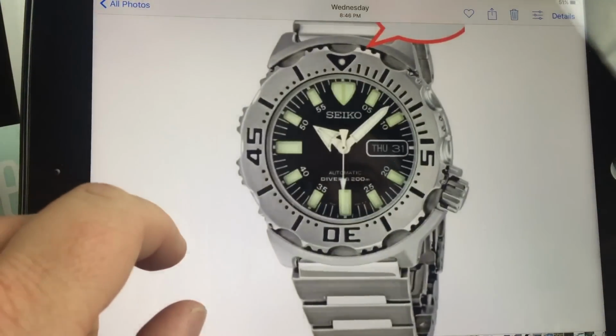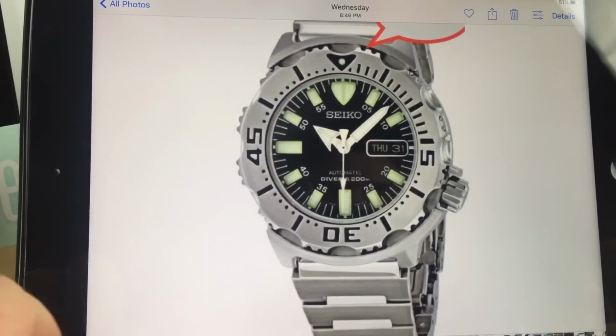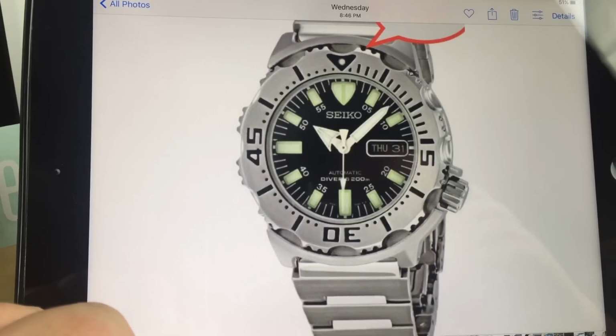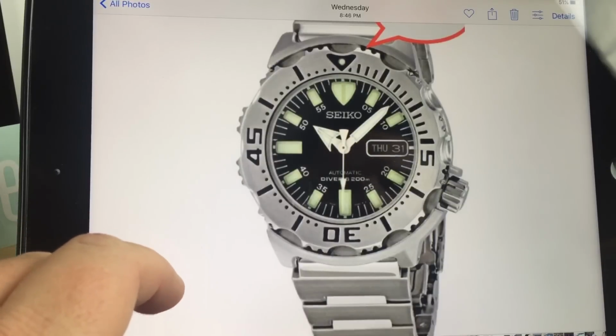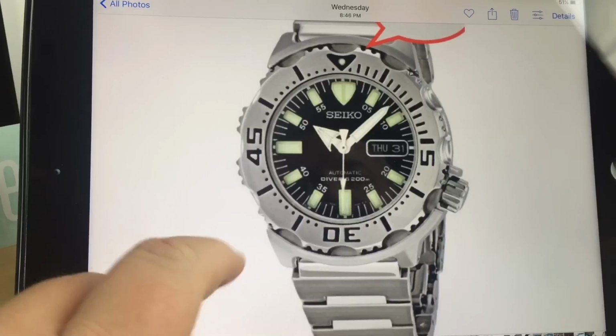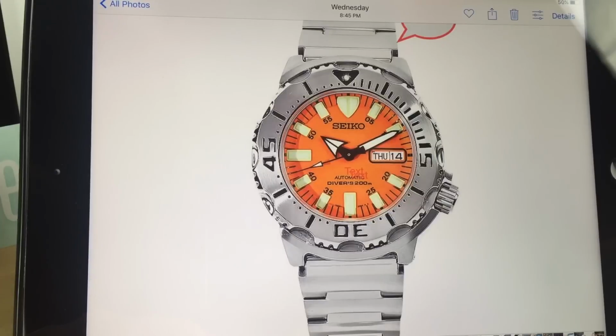But okay, this is the SKX 779. This is the first generation one. These are kind of hard to find, and the prices are going up on them. I'm not drawn to this one too much because I'm not a huge fan of the 7S movement. I know it's a solid movement, but the price is going to go up on this and this one, the SKX 781.